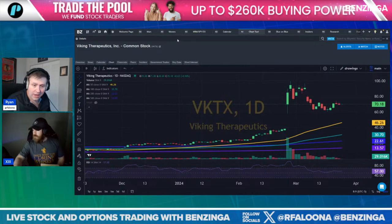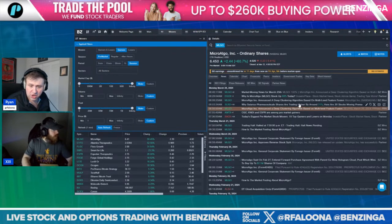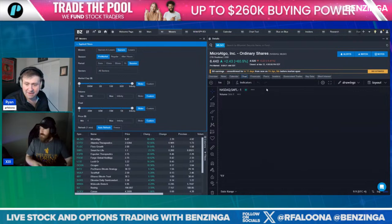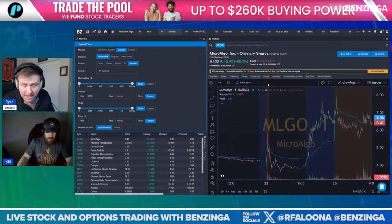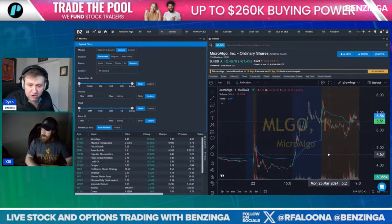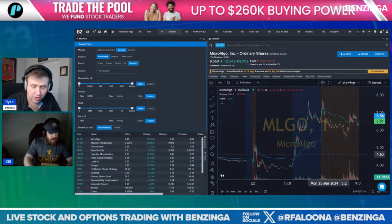Okay, let's go ahead and talk about some of the movers here today. We'll also talk about some of the setups that we have for these stocks in Trade the Pool when the market actually opens. Got about 20 minutes here, so we should have plenty of time, 13. Let's first start here with MLGO. This is right off the movers tool. If you're using Benzinga Pro, this is going to be your top gapper here today, at least top gapper over a dollar.